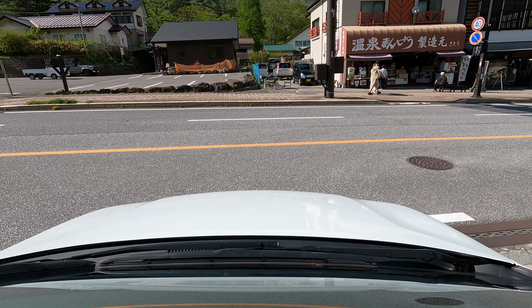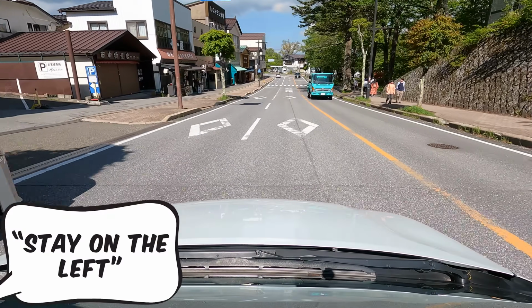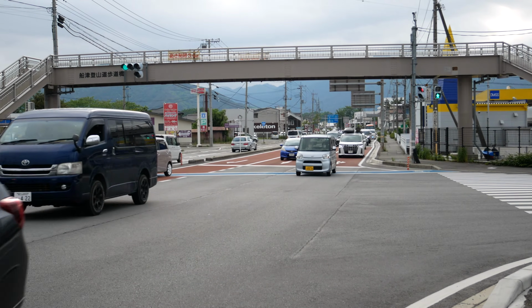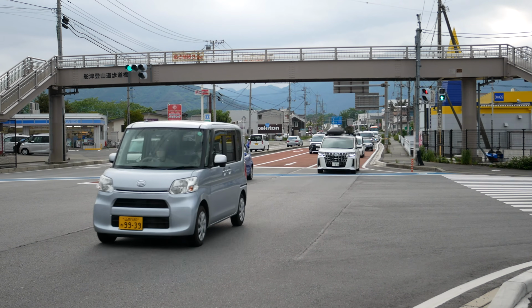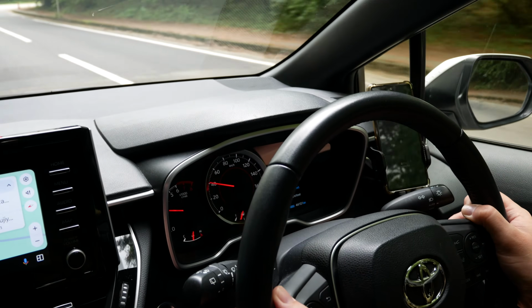It's a good habit in Japan to say out loud while pulling out of a parking lot to stay on the left to avoid pulling out into the wrong lane of traffic. Japan drives on the left side of the road and on the right side of the car, the opposite way from the US and 70% of the rest of the world. This is one of the largest driving differences to get used to from the start.